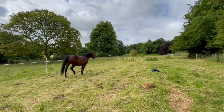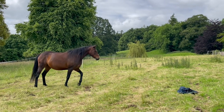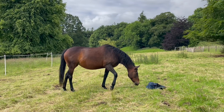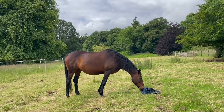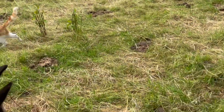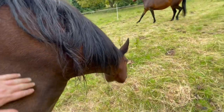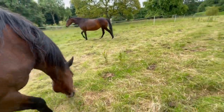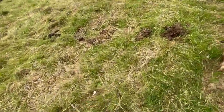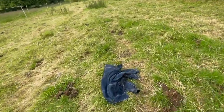Ooh, she's worried about my blue jean jacket. She's like, what is that strange thing on the ground? If I just do this. Nope, that's not gonna work. I bounced my knees. Sometimes that spooks a horse, but she's fine. Okay. Anyway, that's the corvids eating my eggs, bringing them over here. Pick up my blue jean jacket.